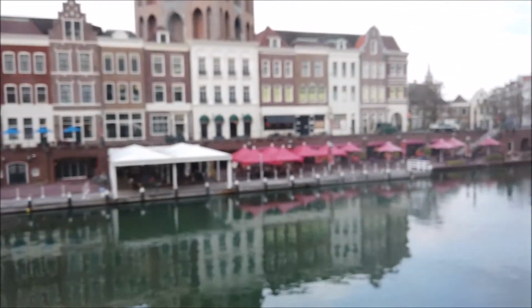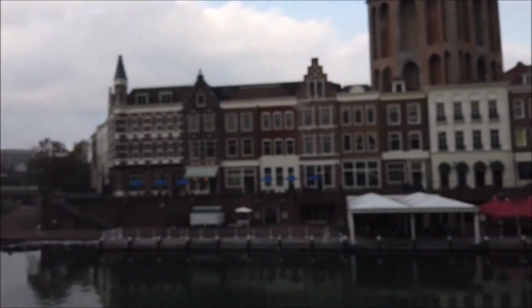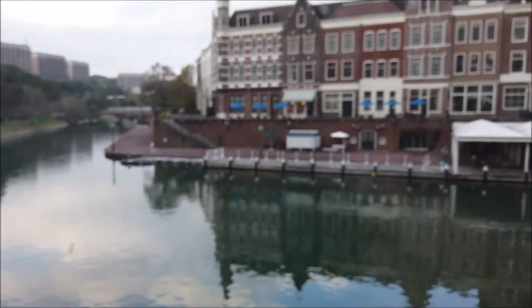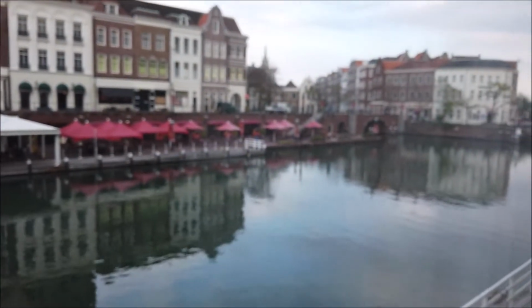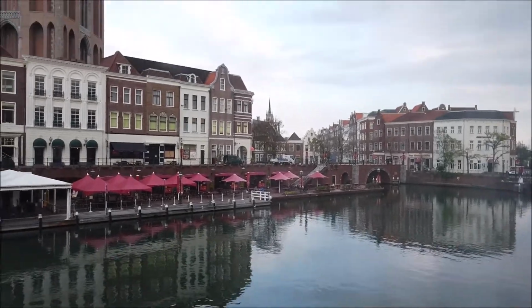Based off of where this room is, I can already tell it's going to be a really nice view, because there's the Dom Toren. You can see Huis Ten Bosch Park is right here. We are along that waterway that I show so many times when I come here. Now we get a view from here.